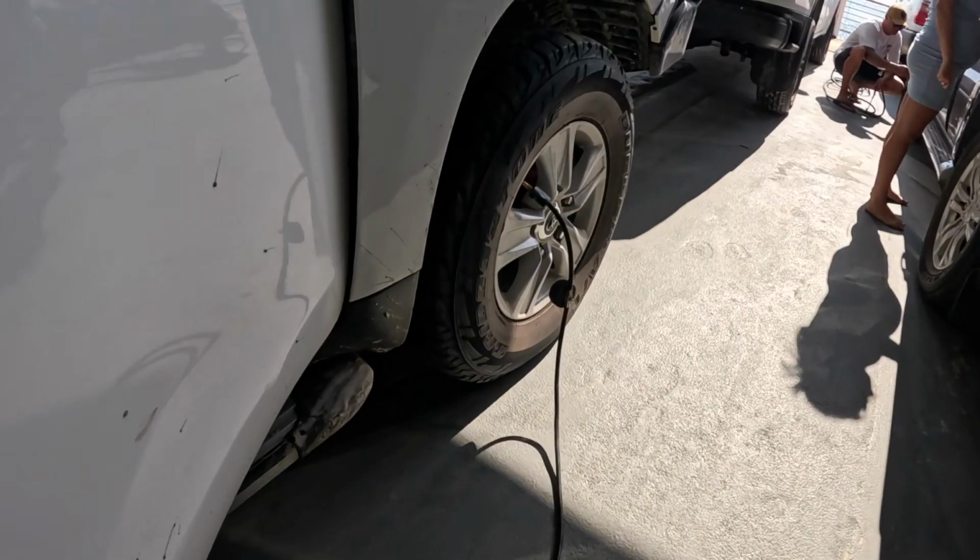Quick one, hot tip, if you've got nothing to do and you're on the boat, keep your car running once you get on and bump your air back up. Put your tyres back up to road pressure, eh?